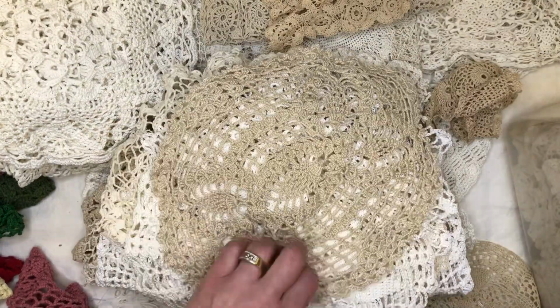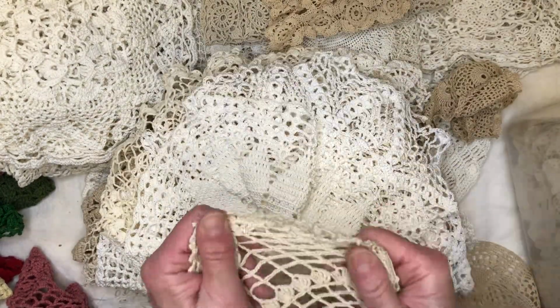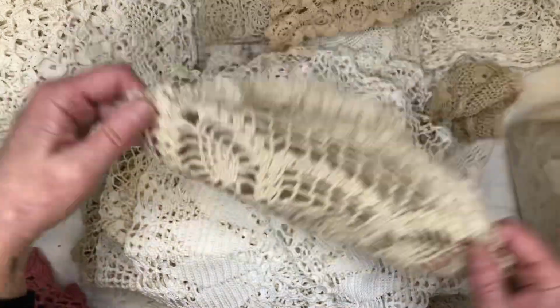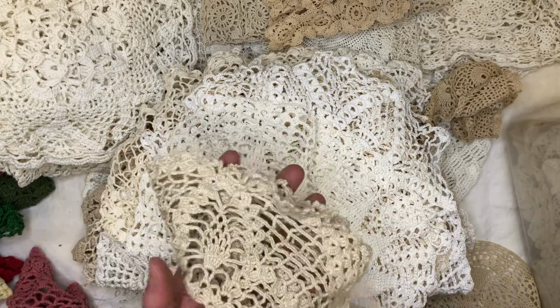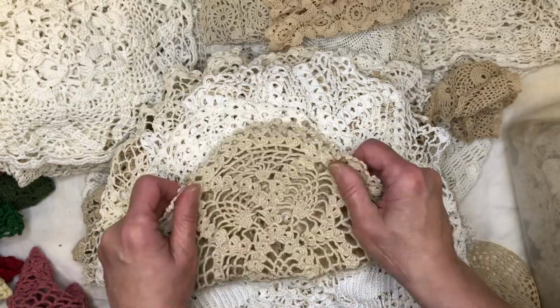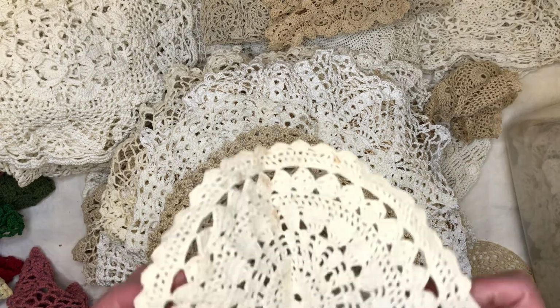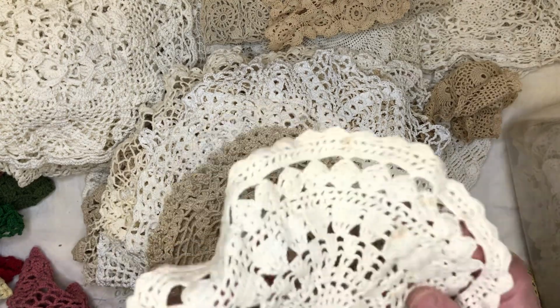So pretty. And even if it's heavier, we just need pieces of it, right? Or that's the perfect shape for a cover. While I'm doing this, I'm also looking for something to go on a book right now, a specific book that I'm working with.